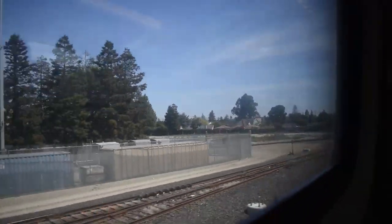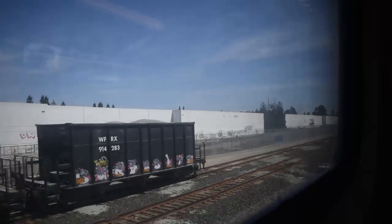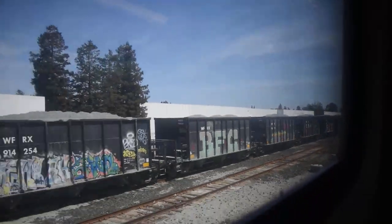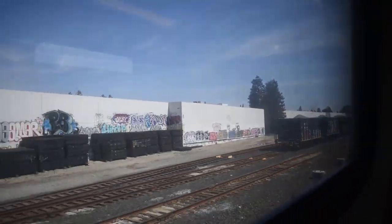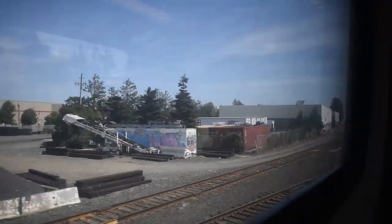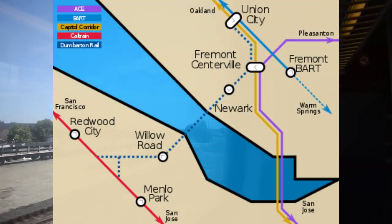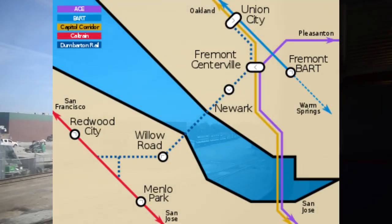That rail line that's leaving this line here, one of those lines goes to what was once called the Dumbarton Cutoff. The Dumbarton Cutoff was built in the 1900s by the Southern Pacific, but it was abandoned in 1985. There is an idea floated around called the Dumbarton Rail Corridor, which would bring Caltrain over the Dumbarton Cutoff.